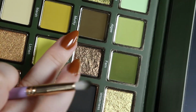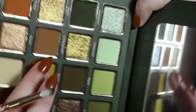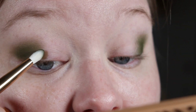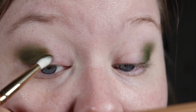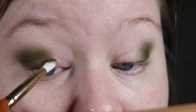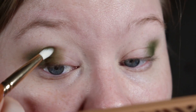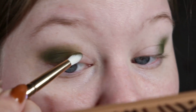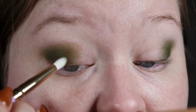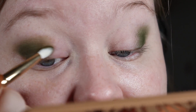But I'm feeling like going into this shade Murky because it's a little bit more on the brown side compared to Nettle. So I'm just taking that same brush and I'm going to apply that towards the inner corner because I want to use a lot of that deep shimmer, so then I can have a deep matte underneath anyway. And this tone is really nice. I love green dingy browns like this.